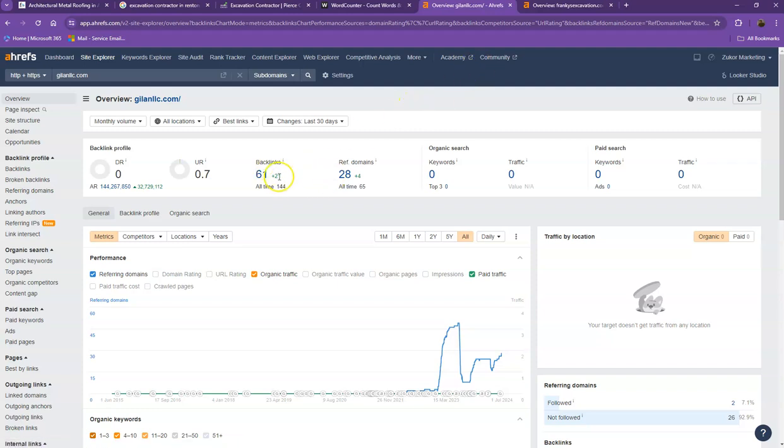And one important thing that I need to discuss about backlinks and referring domains is that this actually needs to be a 2-to-1 ratio. So these 28 referring domains that you have, these are what we call the high quality backlinks. And the rest of the missing backlinks, those are more like the spammy backlinks.